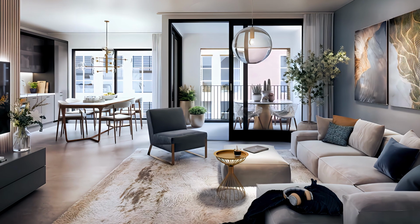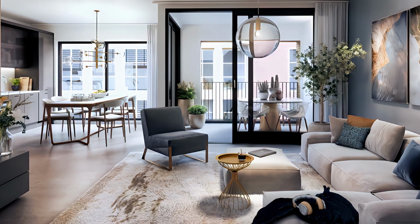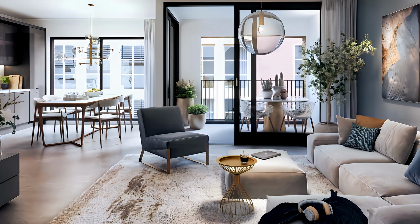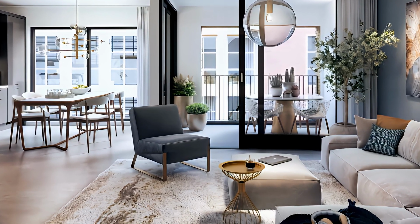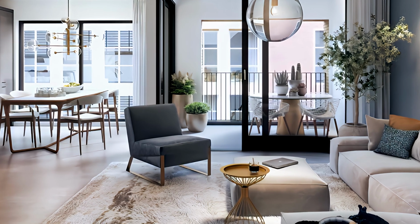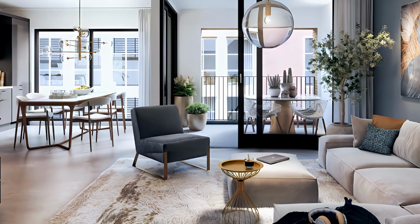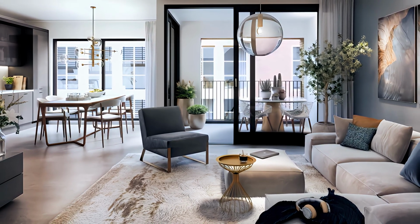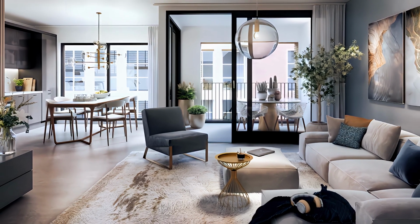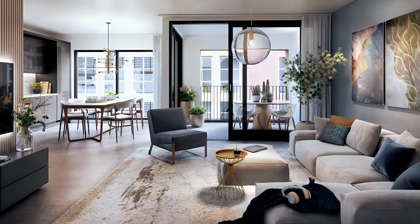The second presented apartment features a modern open floor plan that combines the living area, dining space, and kitchen. Again, a well-lit space with large windows that includes a light gray sofa, armchairs, a round coffee table, and a textured rug in the living space. The dining area has a wooden table with chairs and stylish pendant lights above. The overall feel is airy and contemporary.